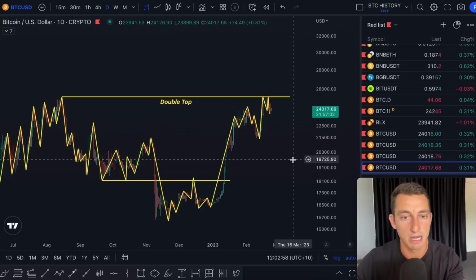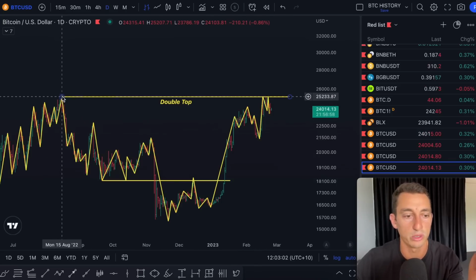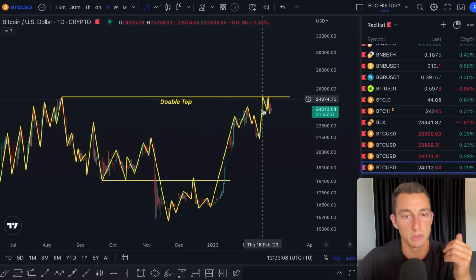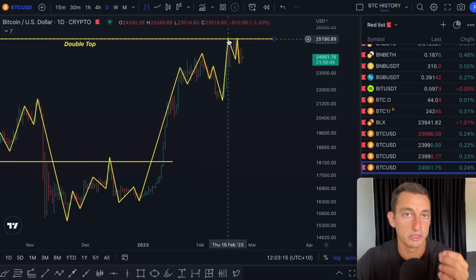So the Bitcoin price is currently at $24,000. We obviously know that there was a key level here in August of 2022 at $25,200. And so far over the last week and a half, Bitcoin has struggled to break through $25,200. Each of the occasions it did climb slightly above it, only by a few bucks.